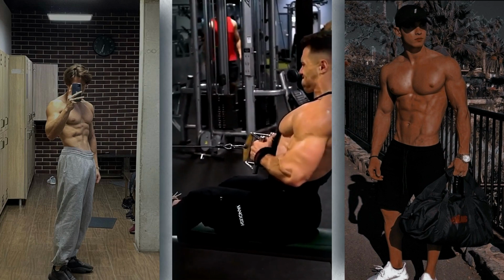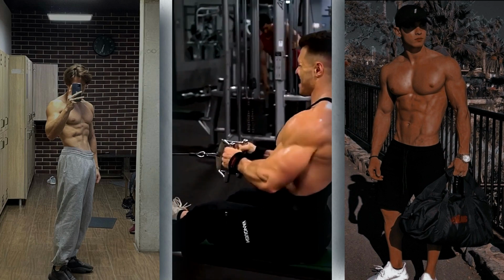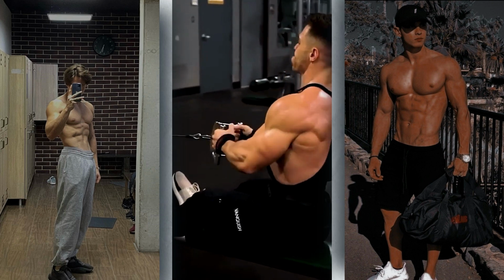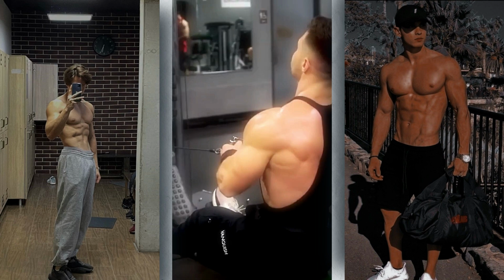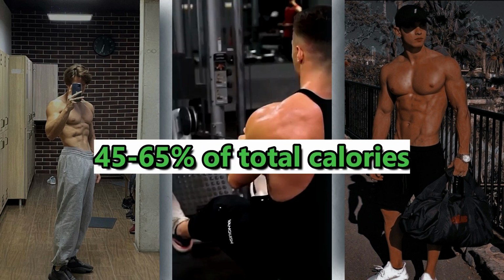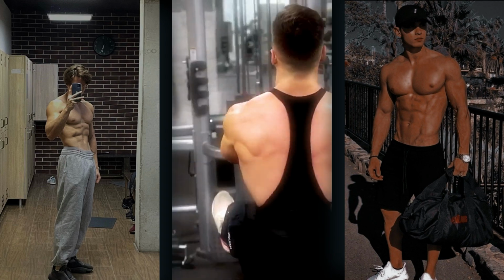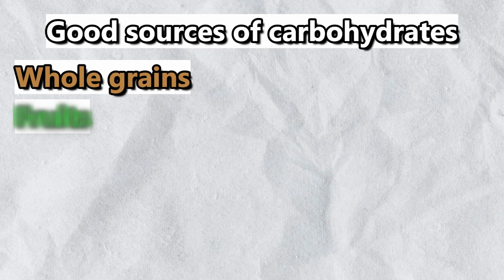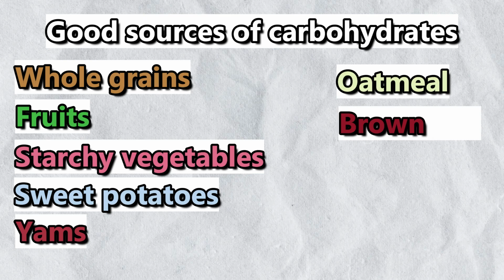Carbohydrates. Carbohydrates are the body's primary source of energy. They're also important for fueling workouts and providing the body with glucose, which is the brain's main source of fuel. The recommended daily intake of carbohydrates for adults is 45–65% of total calories. However, if you're active, you may need to increase your carbohydrate intake. Good sources of carbohydrates include whole grains, fruits, vegetables, starchy vegetables, sweet potatoes, yams, oatmeal, brown rice.